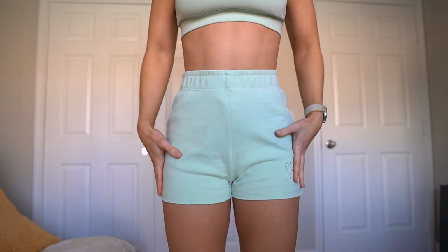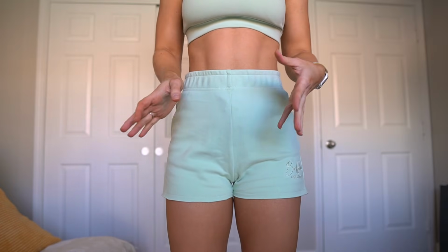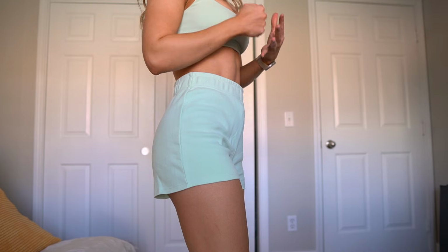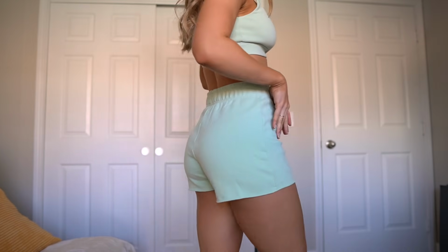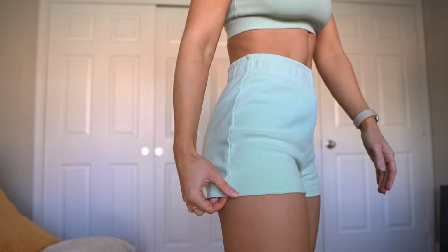Okay, so here are the shorts. They have a 2-inch inseam, so definitely on the shorter side, but when shorts are looser, smaller inseams tend to cover a little more, compared to the 2.5-inch other shorts we're going to see today. I would say these even cover more. So definitely on the short side, but I really don't think I'm going to be flashing anyone, so I am actually okay with this length.